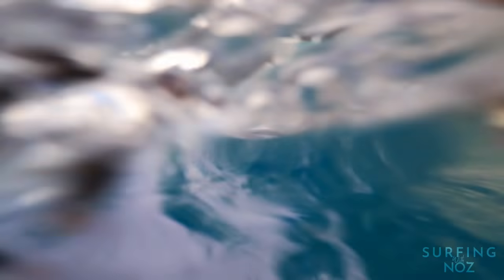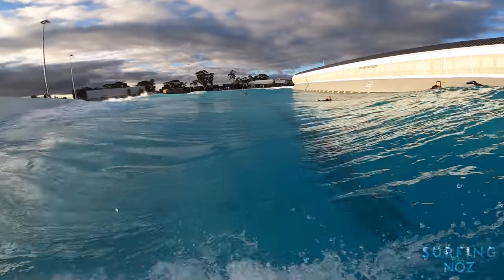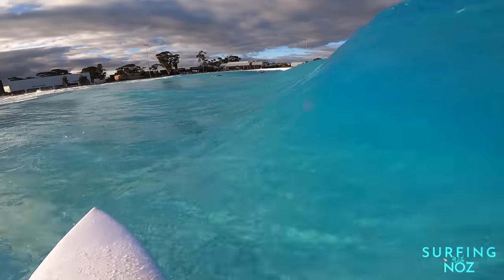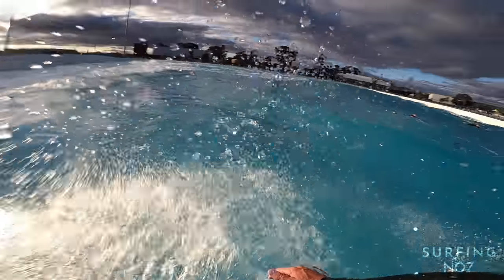On the way back out, no one was getting this wave. So I was like, okay, I'm gonna turn around and paddle for it. And then the last wave of the set, they're just so bad. So don't waste it on the last wave, just let it go through.